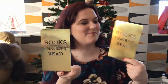So the next thing I've got is from H&M, and they are Bookish Bookends, which say books I haven't read. So these are gold. I love gold stuff already. And they're $9.99 each. So I probably only needed one, but I wanted two. I'm going to use these for my TBR, so books that I haven't read that I'm going to be reading that month.